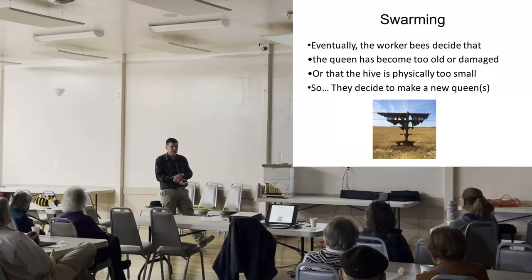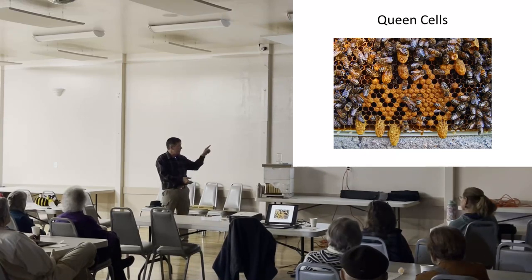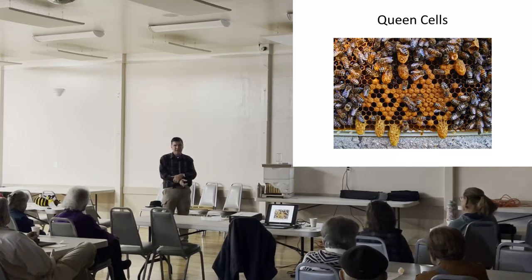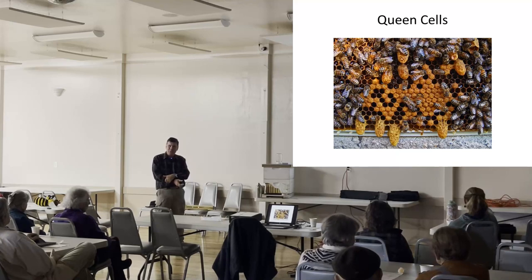The first one generally that comes out of that hive will become the queen, and the first thing that queen does is she'll go around to the other peanuts and kill the bees inside. So there's only one queen, and if 2 come out at the same time, there's a fight to the death. So there's only one queen allowed.